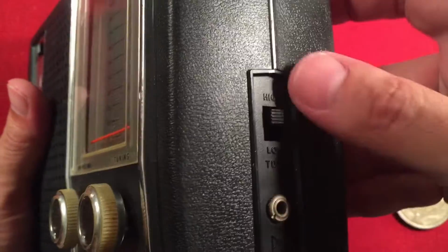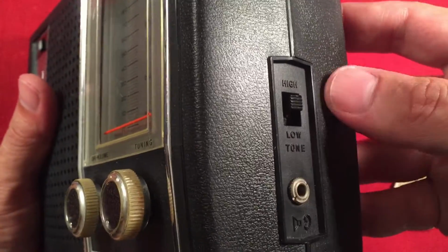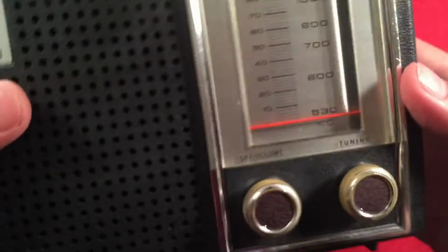On the right-hand side here, we have the high-low tone control. I'll show you, it's a huge difference. When you go to low, you really got to crank the volume up. There's your headphone or earphone jack there. The back of the radio, so you can put this around here.